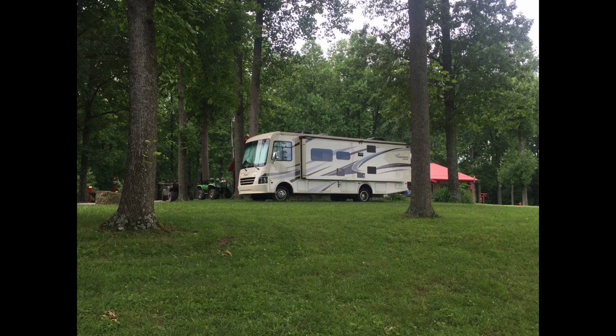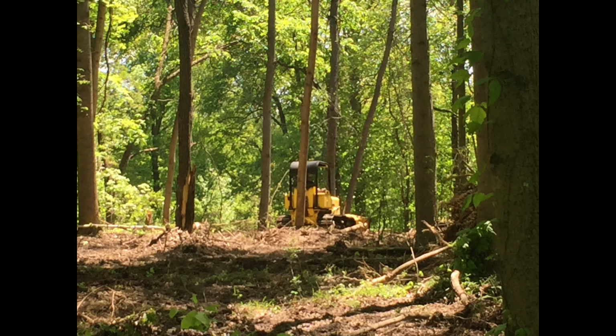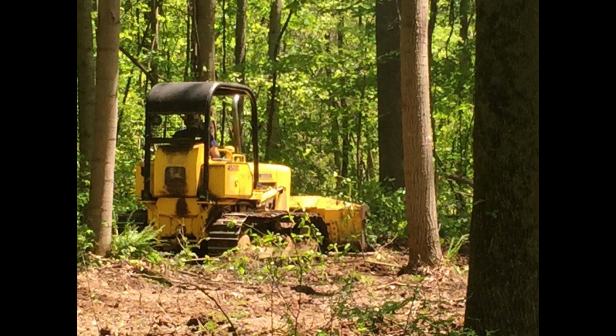This was our home for that year as we got the barn under roof. And these are just some pictures of the clearing that we made. Coming up is a picture that Maggie used to pick the colors and the style that she wanted to have on the outside of the Barndominium.